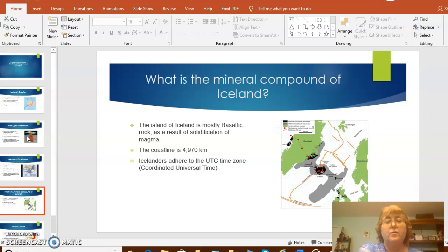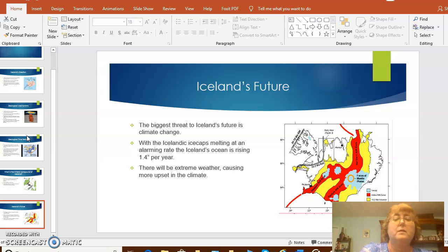And as I stated earlier, the island is made of mostly basaltic rock, as a result of solidification of magma from the volcanism. So, Iceland's future.